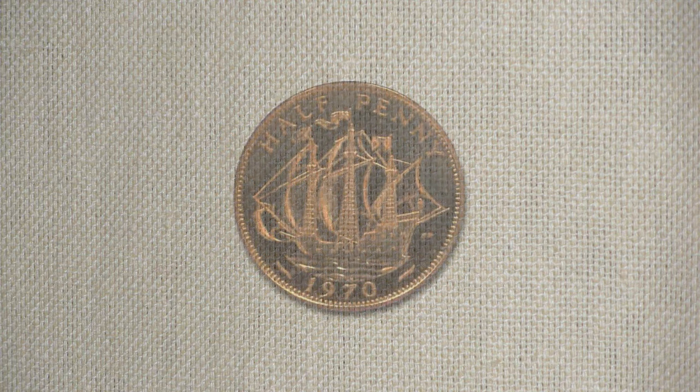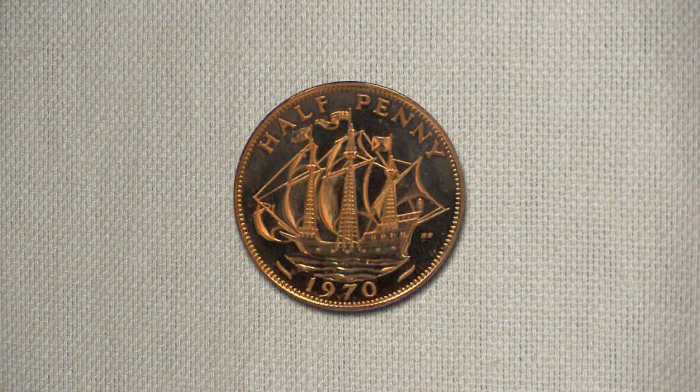Let's drop down the denomination to the halfpenny. Before the reign of Edward I, this denomination was generally obtained by cutting pennies in half. The bronze halfpence or halfpenny made their first appearance in 1860. The reverse design was inspired by Sir Francis Drake's Golden Hind.